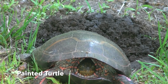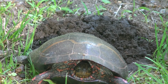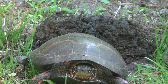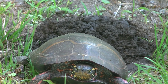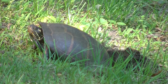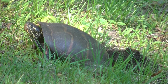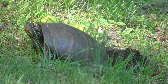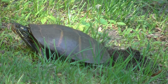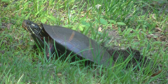Check out this turtle. This painted turtle is digging a nest to lay eggs. I got to watch for a whole hour. I stood back and zoomed in. You can see it from this direction, and I realized I was too close, so I moved back and got it from the side. And here it is laying eggs. It was amazing to watch for a whole hour. I actually eventually got some pictures of it finishing up, but it was quite the evening.